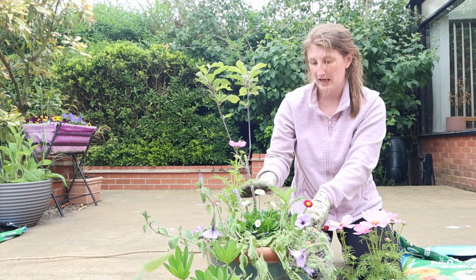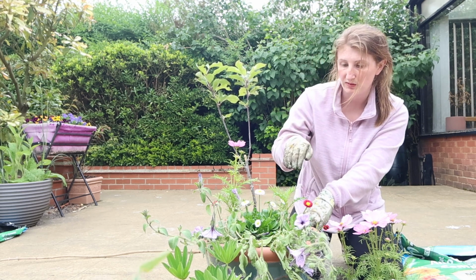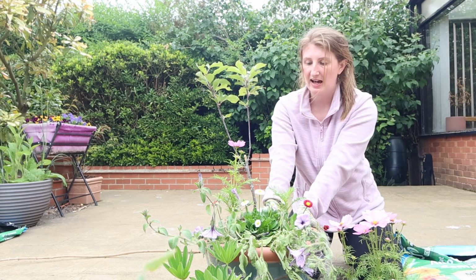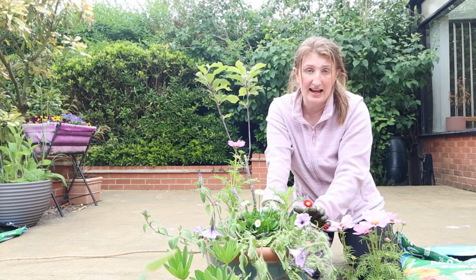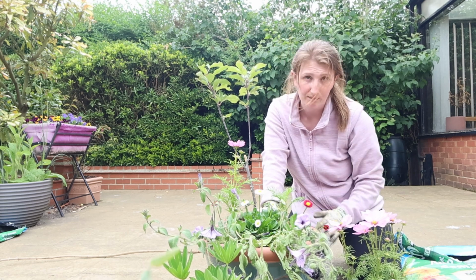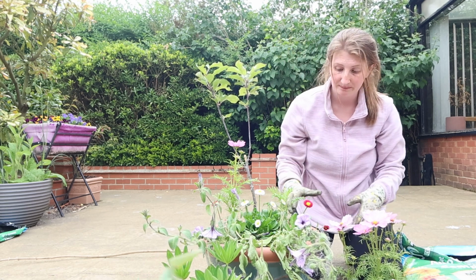Two cosmos, one apple tree, three daisies, and the petunia to spill out. And for a pot this size, that is absolutely plenty. You don't want to put much more in there because it will be too crowded.